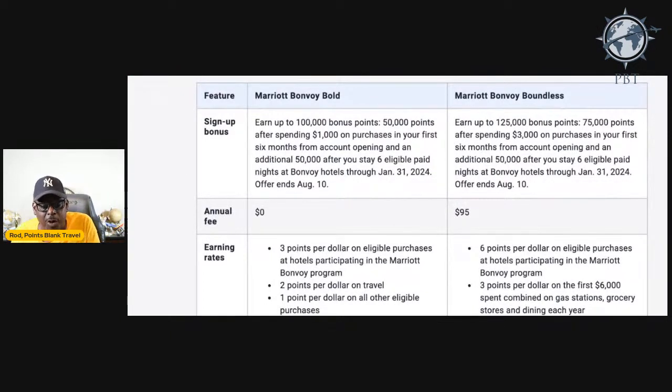All right, so we're looking at the Marriott Bonvoy Bold and the Marriott Bonvoy Boundless. Now, both of these cards are issued by Chase Bank. So if you don't have a relationship with Chase, you may want to get one, baby.